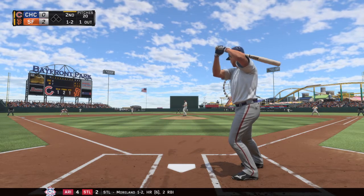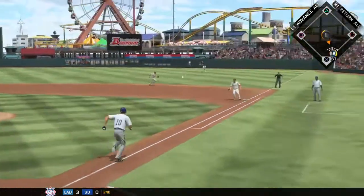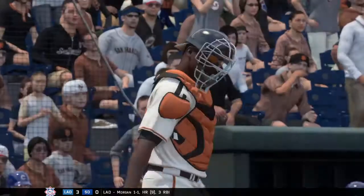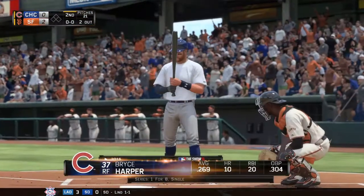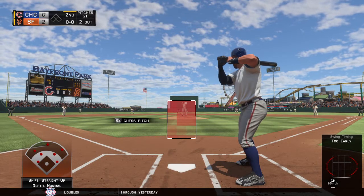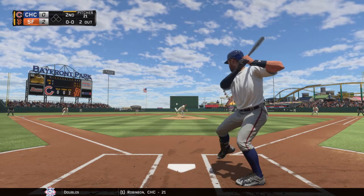Cole gets the sign, looking to put him away here on a ball and 2 strikes. Swung on, and he went fishing in the dirt. And the throw to first is there to record the second out. Bryce Harper stands in, looking to put the bat on the ball for a change here, with the first 2 guys going down on strikes to start the inning.